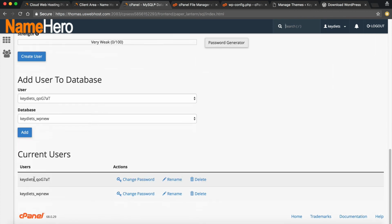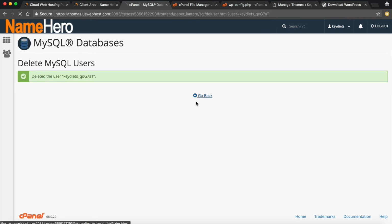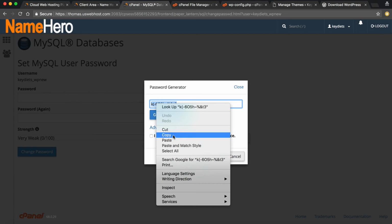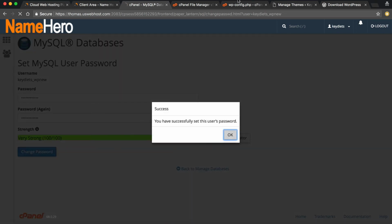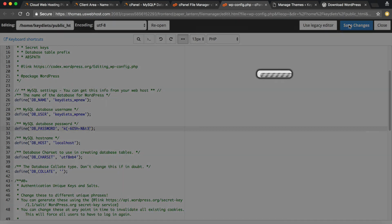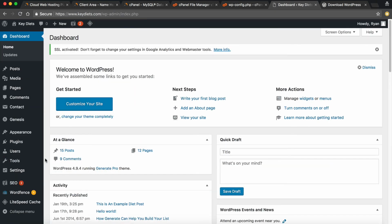Once again, this is a user I'm not using, so if you have users you're not even using, delete them, delete user, go back. This user here, I want to change password, generator, use a strong one, copy it, I've copied it in a safe place, change it, okay, and then I have to change it in my WP config, because if not, my site won't work. Click paste and save. You can go back to your WordPress site and make sure everything loads fine, which it does.